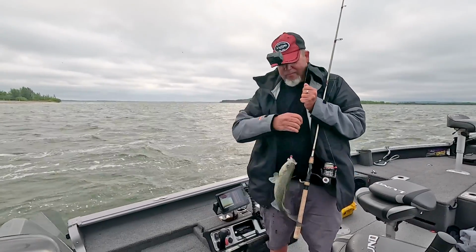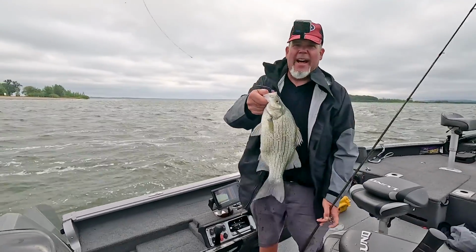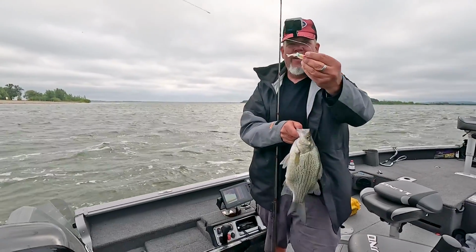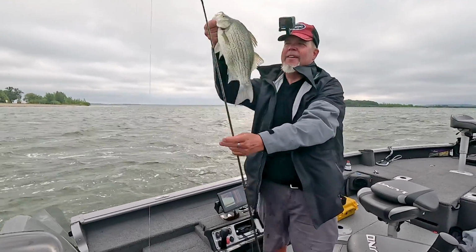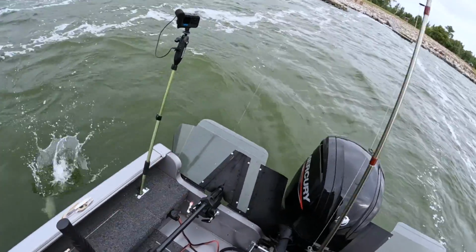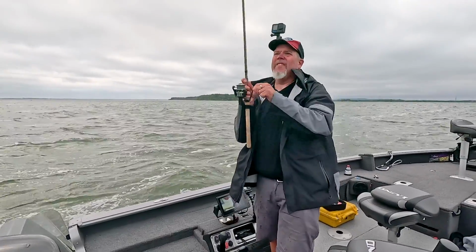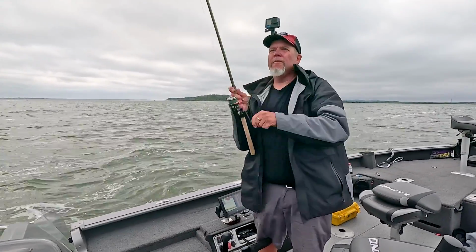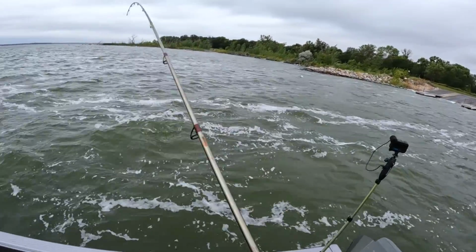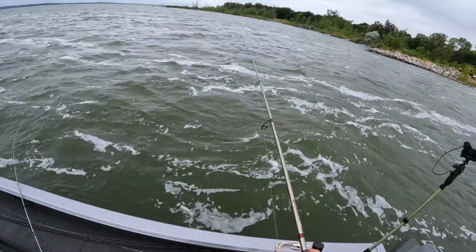Nice. Now, since I don't have all those hooks down there, I can lip them like a regular bass guy. A little easier to get that hook out. Mimic Minnow does its job. Wow, it's a little bigger one. Nice. Two casts in a row. All the way around to the front of the boat.